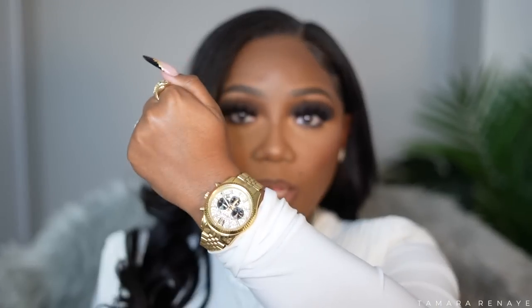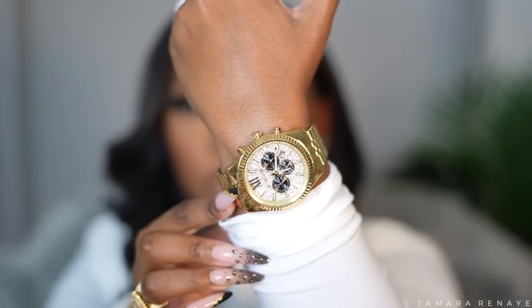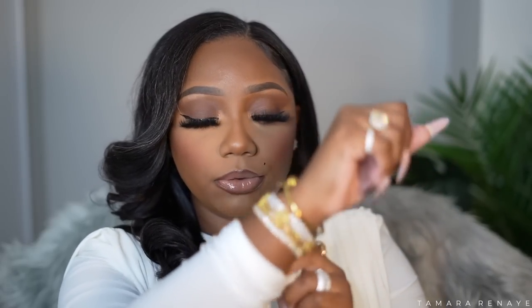And then I've got my Michael Kors gold watch. She's a beauty, she's my girl. I love this watch so much. And then some bracelets, some ring candy over here.